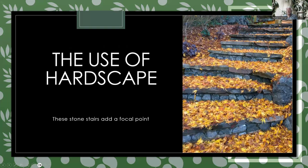Use of hardscape. These were stone stairs going up to a lookout, and I just loved how the leaves fell on the stones. And we're able to have that sort of fallish look. And this doesn't have to be a big garden at all. Like you can do this kind of sidewalk in a small space. These just happen to be steps.